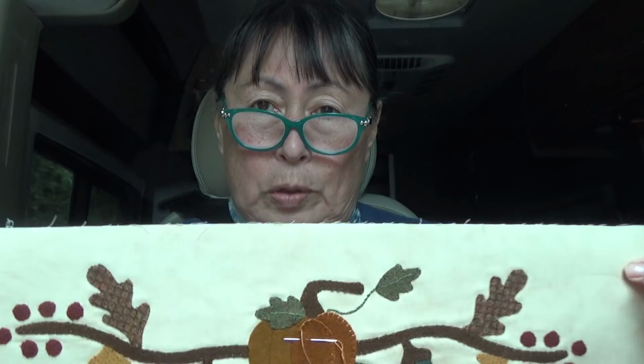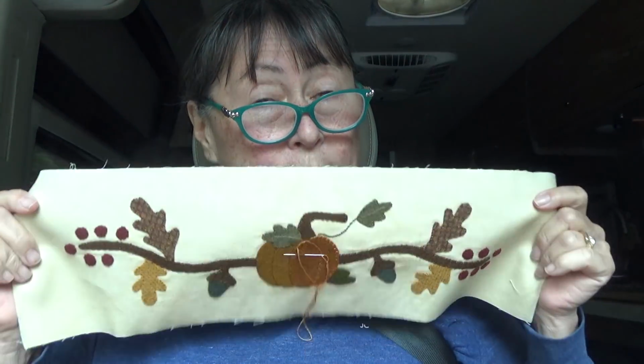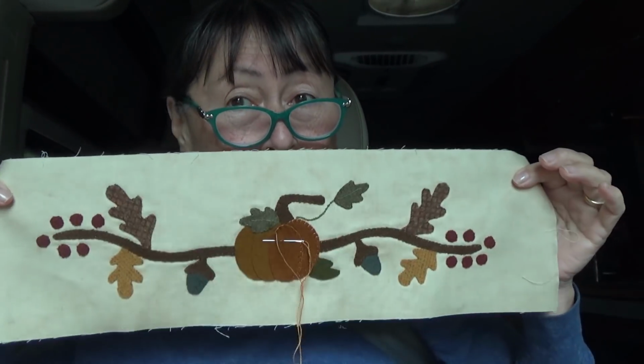So that's what I do. You get to do what you want to do, but that's what I do. There's no right or wrong. There's what you want to do and how you want it to look. So on the road, I cannot cross-stitch or applique, just because of my own limits. It won't look as nice. But wool stitching is my go-to when we are moving.